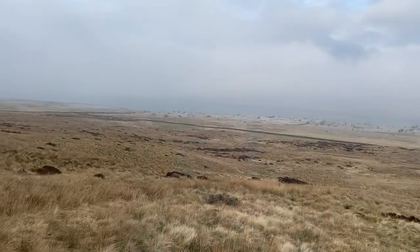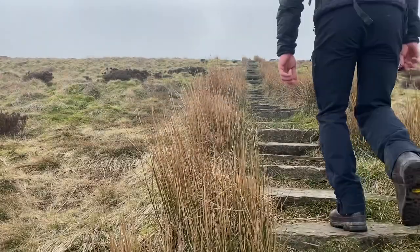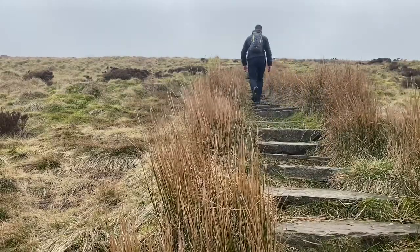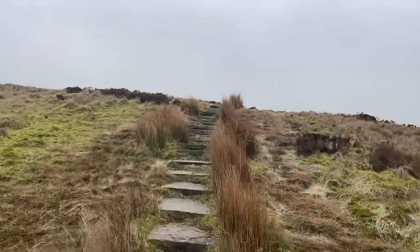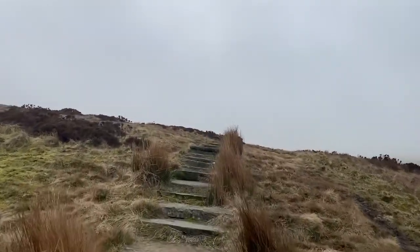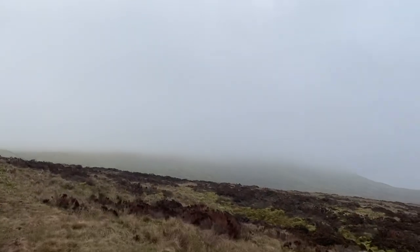Whew. Started on a big Yorkshire stone step there. Beautiful views though. Absolutely beautiful. Quite nice, considering once you come over the top of the brow of the hill. Nice little stream, lovely.